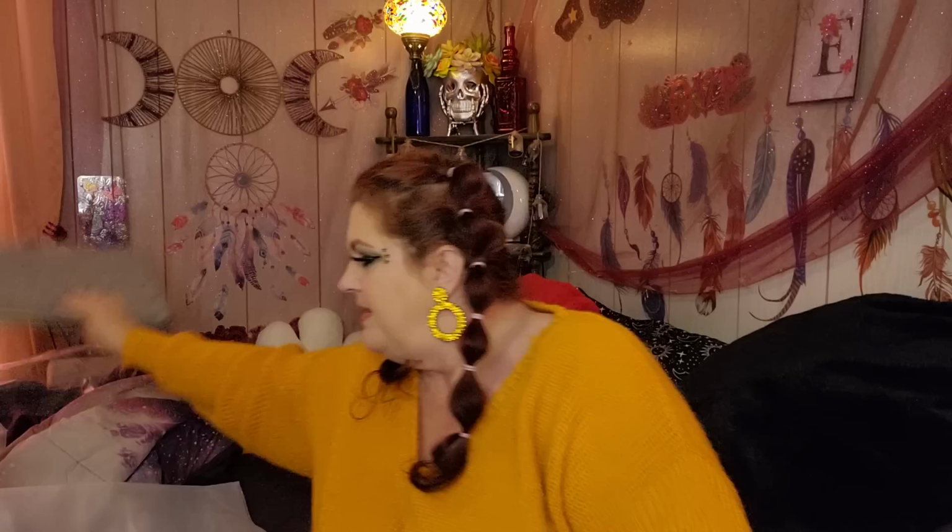There's that. Next, this is an adorable little bag. So this was $6.49, and I am kind of addicted to purses. I just feel like TEMU has such a good selection of purses.